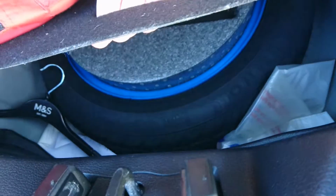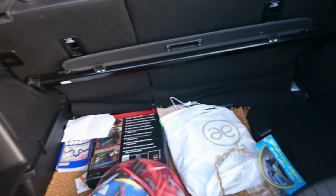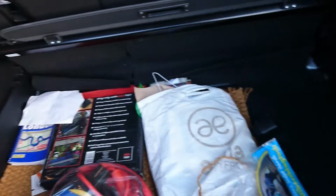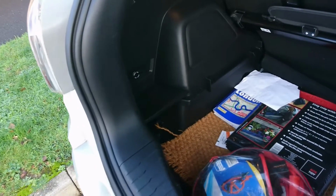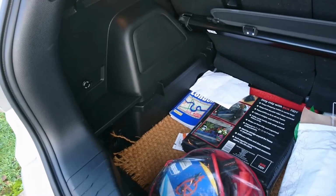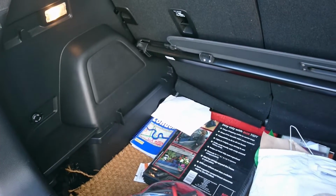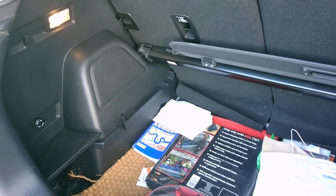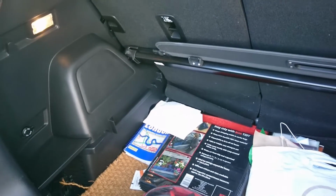In the bottom here we've got a space over spare wheel. That was one of the main things I wanted in a car, a space over spare wheel. I don't like this massive lip here. It is a bit intrusive really, but if you put the luggage board or something in here, which is available on some models, not all of them, you reduce the boot size considerably, which is why we leave it.